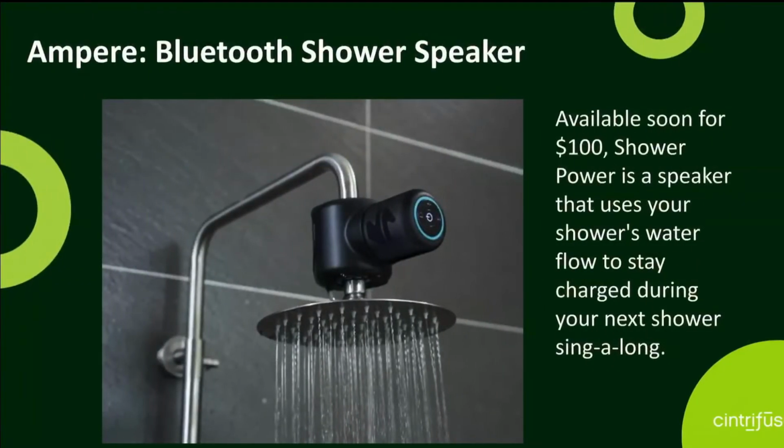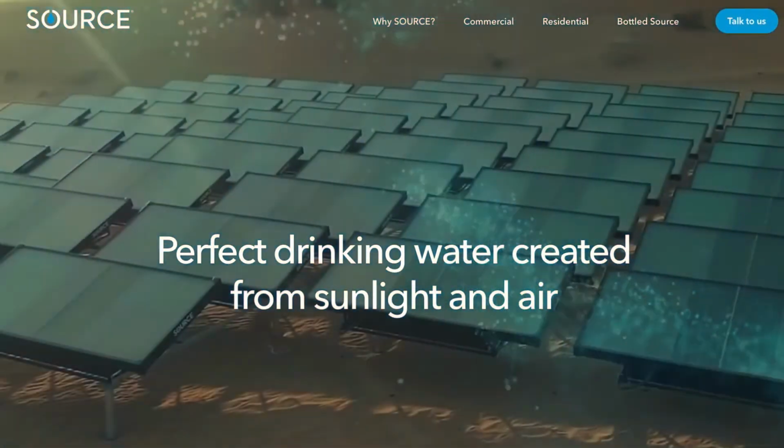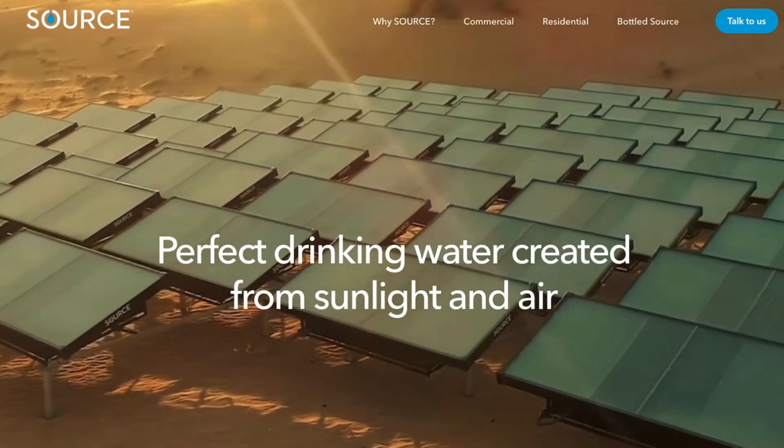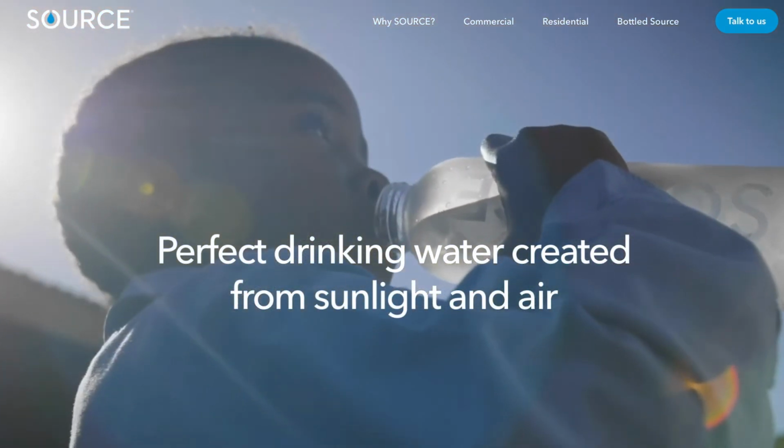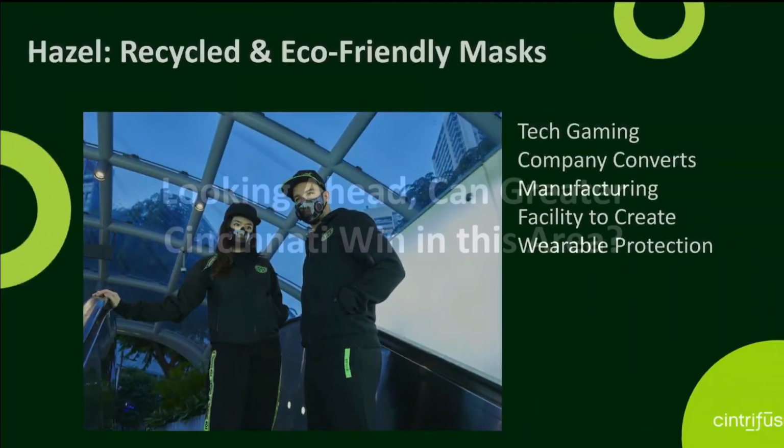And on the fun side, Ampere announced a shower speaker that uses your shower water flow to stay charged during your next shower. Then again, keep that playlist short. Now, we debated whether this is for real, but who can't get excited about a product that can pull 5 gallons of water per day from air? And one of Cintrifuse's GPs, Material Impact, is invested in a company, Zero Mass Water, that does something like this on a more grand scale, but Aquatop claims to have figured this out on the consumer level, so we'll see. Lastly, a quick shout out to a gaming company, Hazel, that converted their manufacturing facility to create wearable protection.